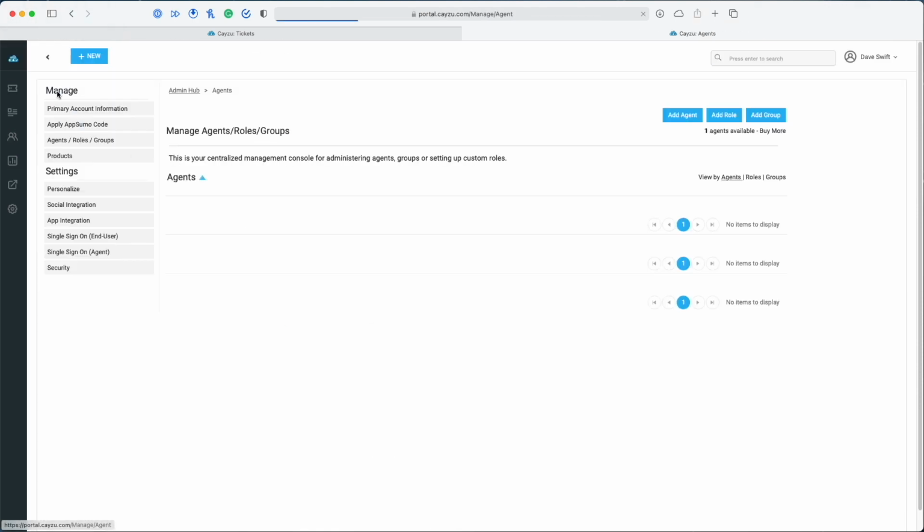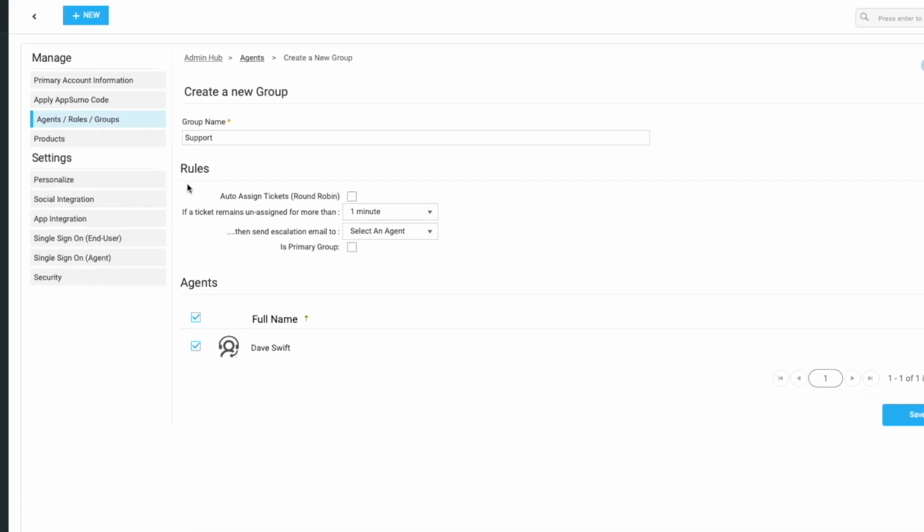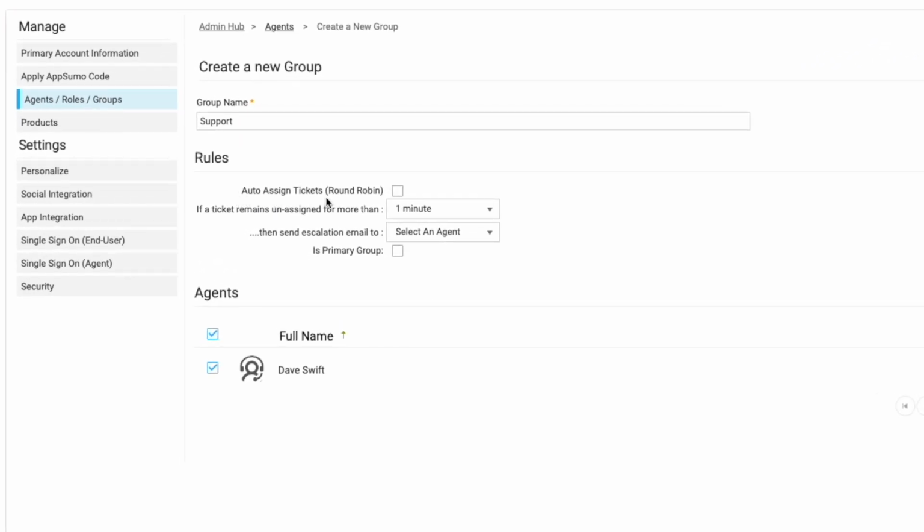All right, so let's go ahead and leave things as they are right now. I'm going to go back out to the agent's roles and group settings. And you can see here, this is where I can add a new agent, a new role, or a new group. So I'm going to start off by adding a new group. I'll call this group support. Next up, we have some rules. The first one is auto-assign tickets, and it'll do in a round-robin fashion, meaning if you have 5 agents and 5 tickets come in, each agent will get assigned 1 ticket. But if I don't want to choose that, I can also set it up so that if a ticket remains unassigned for a certain duration, it will automatically generate an email.